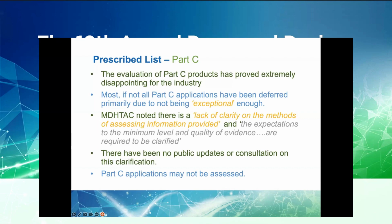And that the expectations for the minimum level and quality of evidence required needed to be clarified, which was pretty much what everyone had been asking for for many years. They also mentioned in these communications that devices had to be demonstrated to be exceptional enough to be included on Part C, but with no clarity as to what exceptional means. And they seem to have introduced other requirements, criticising the application for not being interchangeable with a PL device, a device that was already listed.